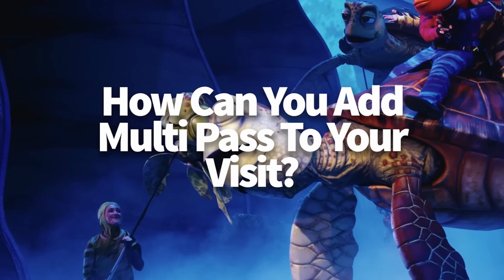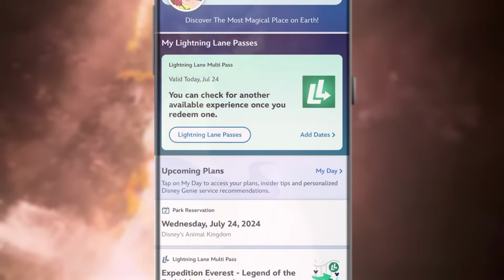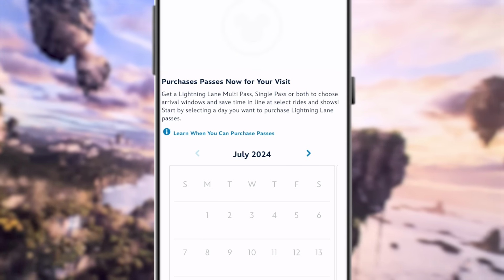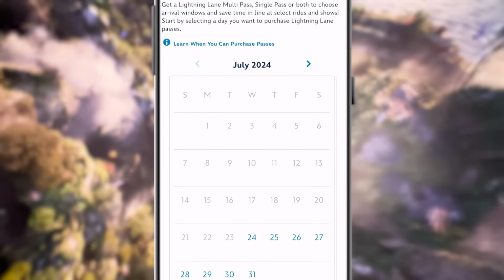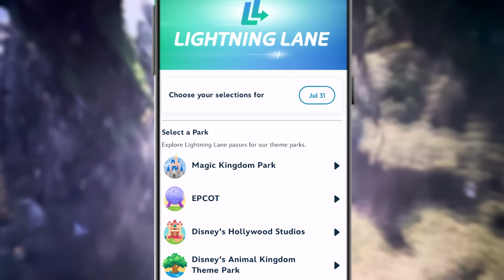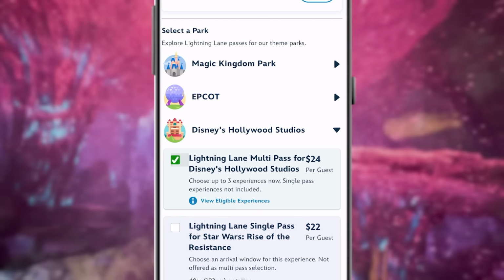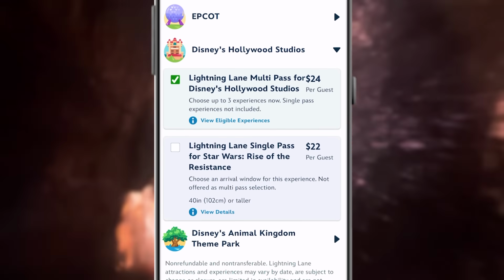Okay, so if you're ready to start booking Lightning Lanes, here's what you need to do. First, open the My Disney Experience app and head over to today's plans. From there, access the tip board section. This might look familiar if you purchased Genie Plus during your previous Disney trips, because so far, it's exactly the same. From there, you can tap Purchase Lightning Lane Passes near the top of the screen and select your date.